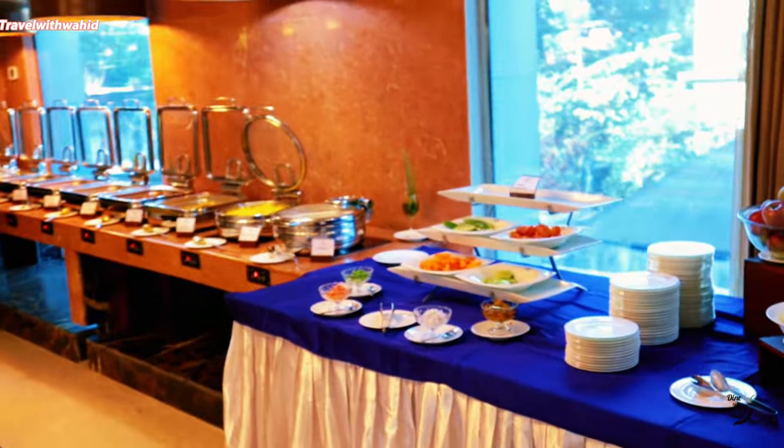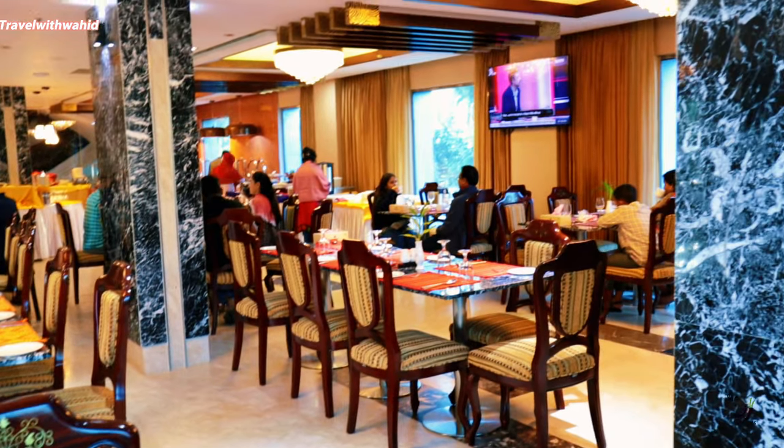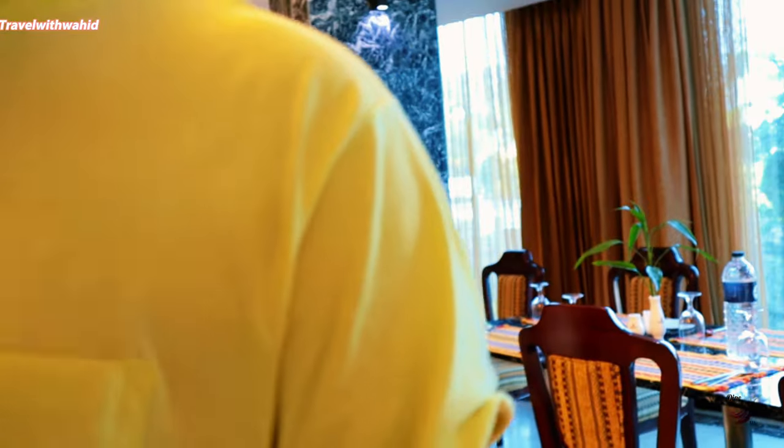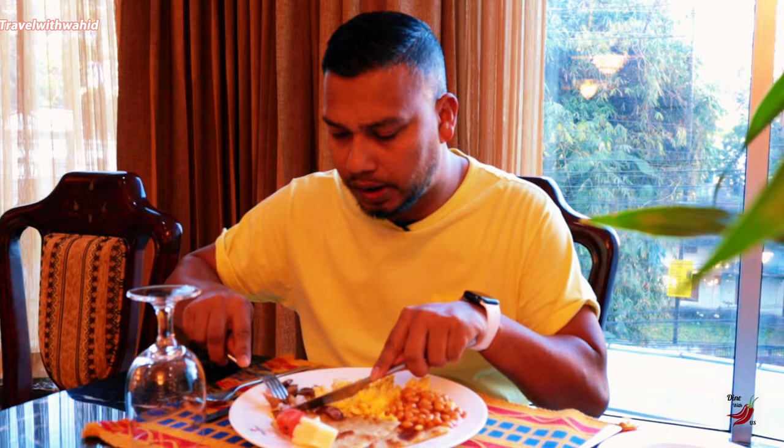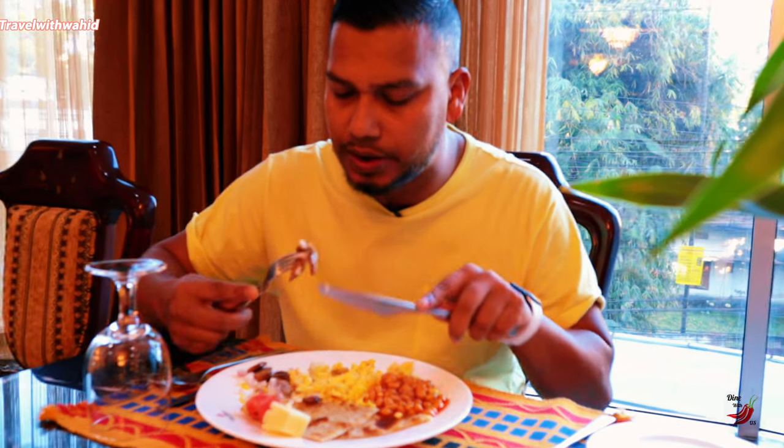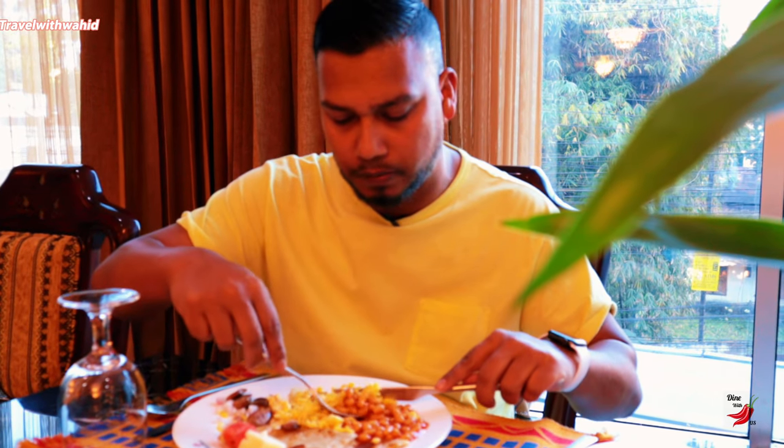I'm just going to grab myself a plate and start filling up my plate, and shortly sit down and enjoy my breakfast. Time to eat. So I've got my plate ready with all different types of food. Standard breakfast. I didn't go over the top, but let's see. Let me try. That's really good. I want to take another bite. Oh, smells good as well. Wow.